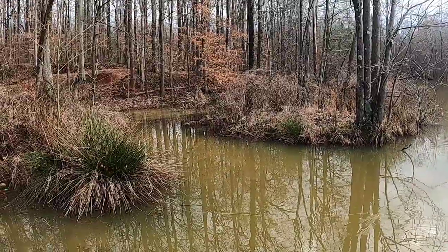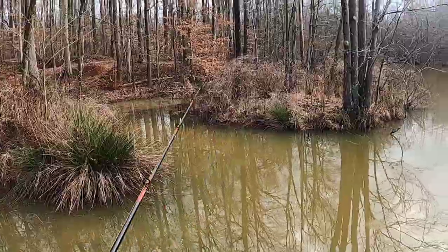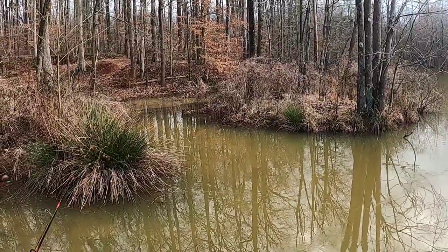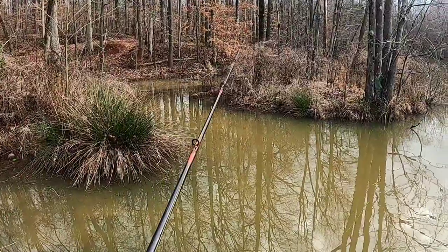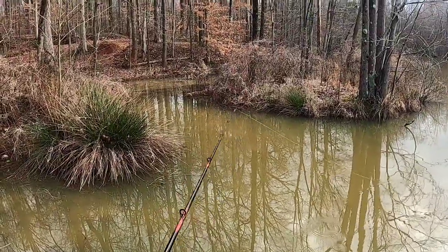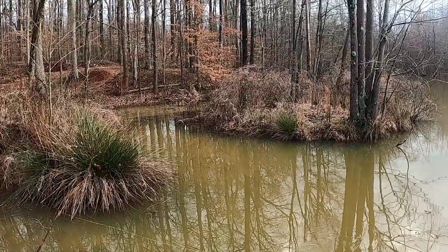Now this pond here, it's got some big bass in it. And I've caught my fair share of dinkers out of here too. But it's definitely got big bass in here. I caught one that was 7.4 pounds out of here. But they can be kind of tricky to catch.